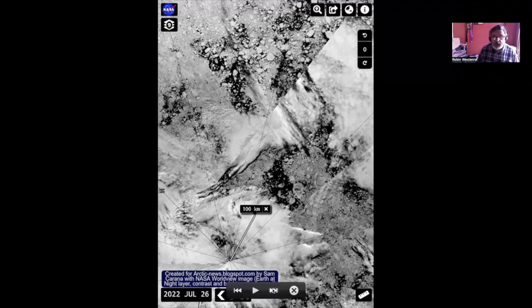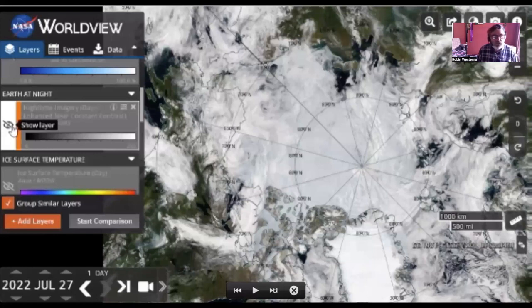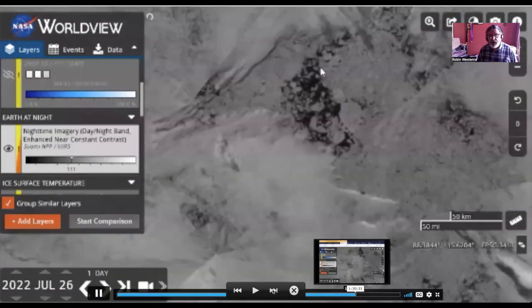So when we go on to NASA Worldview today, this is what it looks like, and you would be forgiven for thinking nothing much is happening. But if you turn on the Earth at night filter, this is how it looks. There's no nighttime view available for today. It only comes about a day afterwards. So that's from yesterday, or for the 26th.